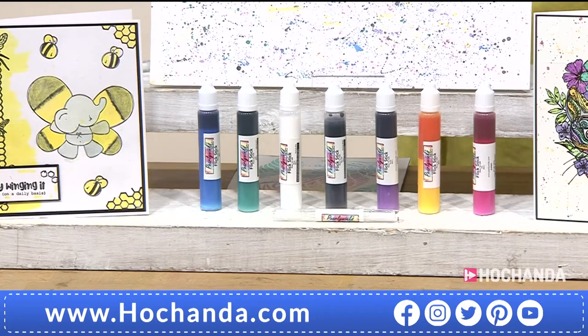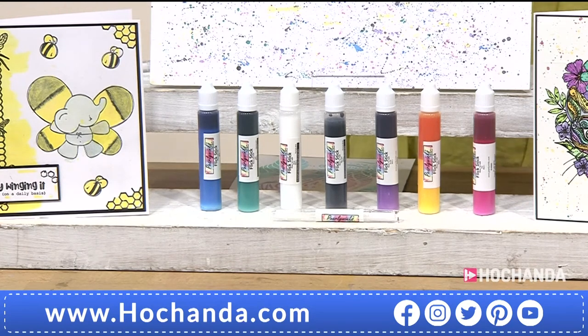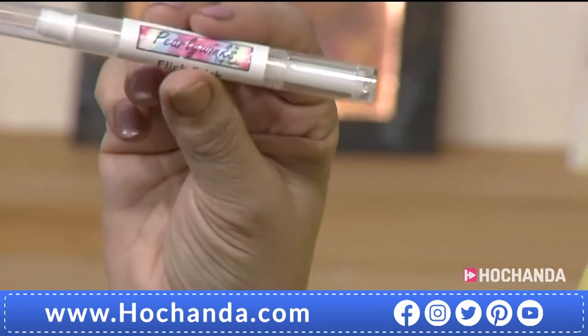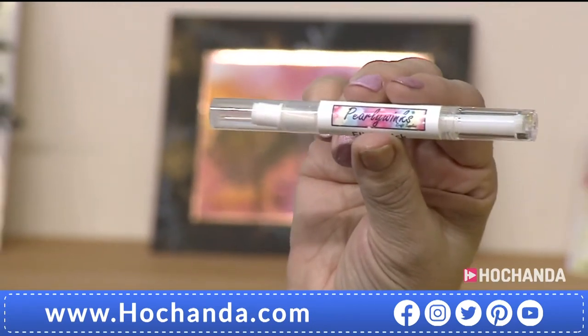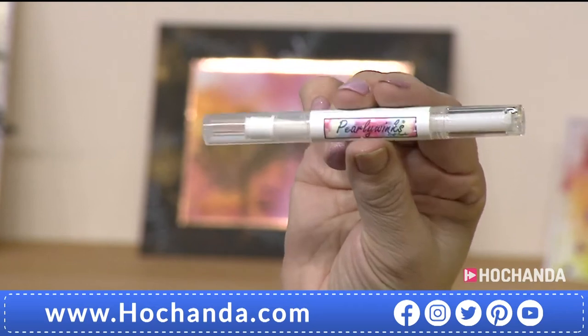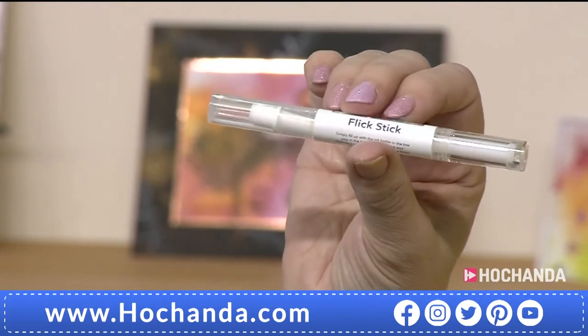With these, you've got seven different colour options. What you will actually get is one of the bottles, whichever colour you choose, but you will also get your fabulous little flick stick with these. You can see we've just put one flick stick in there at the front, but you will get one with whichever colour you go for. You've got your choices of white, blue, yellow, pink, purple, teal, or black, which is actually called wet slate if you are choosing that as an option. And this is your flick stick within here.